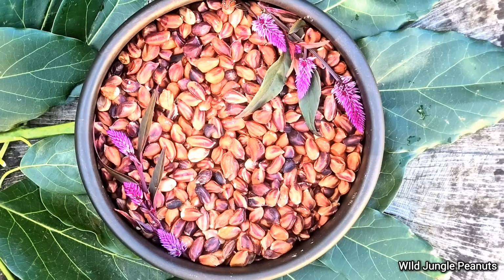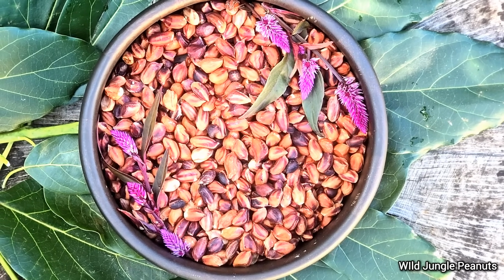The only thing is they take 3 to 5 months to be ready for harvest depending on the variety you're growing. My personal favorite is a variety called Wild Jungle because it is very flavorful.